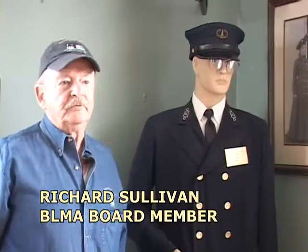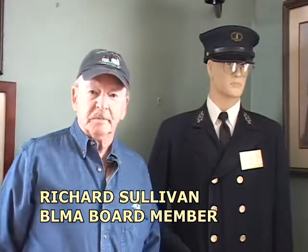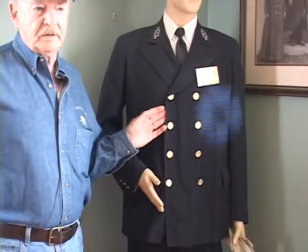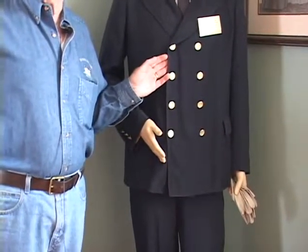This uniform represents the formation in 1853 of the Lighthouse Board. It grew out of an earlier organization called the Lighthouse Establishment. With the Lighthouse Board came a new professionalism, newer rules and regulations, and the uniform service went along with that. This is the uniform of the Lighthouse Board, later the Lighthouse Service, which provided the administration for lighthouses until 1939, when the Coast Guard took over from the Lighthouse Service.